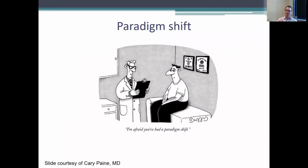An important point to at least dwell on briefly is that these 2017 guidelines really represented a true paradigm shift in both the definition of hypertension and in the treatment targets for antihypertensive therapy for people with already diagnosed hypertension. Prior to the release of the 2017 guidelines, hypertension was really universally defined as a blood pressure of greater than 140/90.